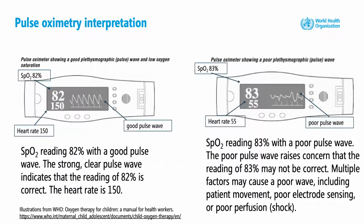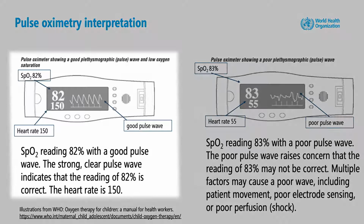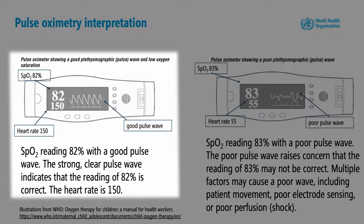In these other examples, you can see variations in the display of pulse oximeters. For example, in the pulse oximeter on the left, the reading of saturation of oxygen is 82% with a good pulse wave. Being able to identify a consistent wave means that the device is detecting the real pulse and the reading of 82% is accurate. Additionally, it shows the patient as tachycardic with a heart rate of 150.